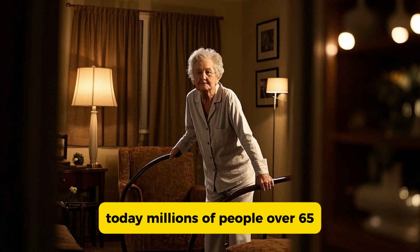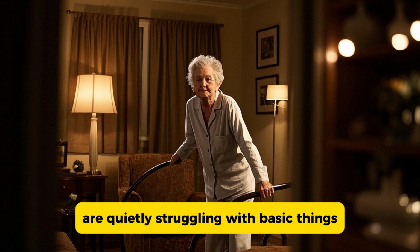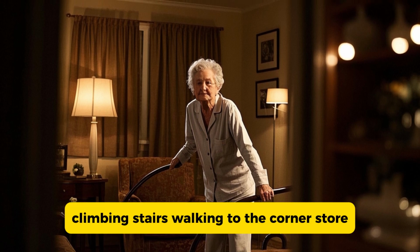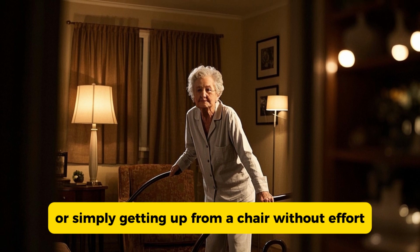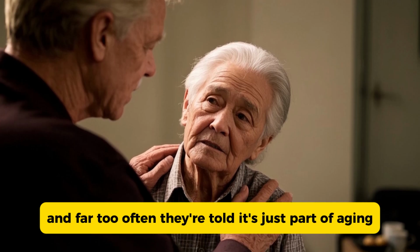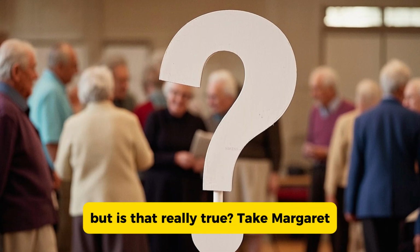Today, millions of people over 65 are quietly struggling with basic things: climbing stairs, walking to the corner store, or simply getting up from a chair without effort. And far too often, they're told it's just part of aging. But is that really true?